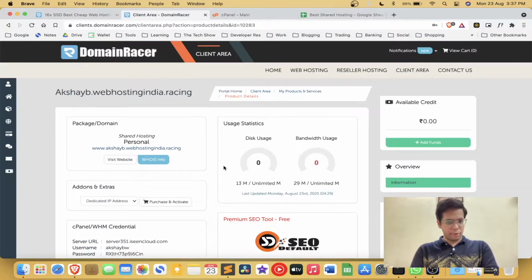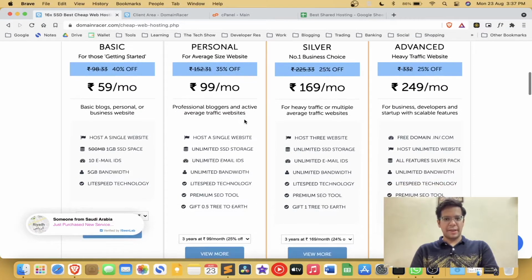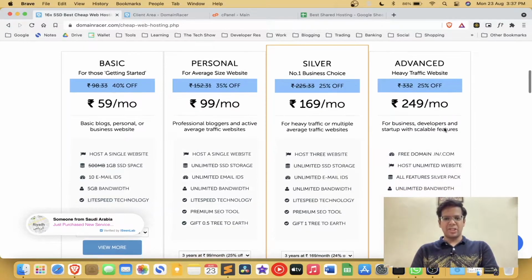So right now I have the personal one. As you can see, this is the personal one, which is 99 rupees per month. But to be honest, you should definitely check out the advanced one, because the 3 website cap is not an issue if you're starting, if you're a beginner.